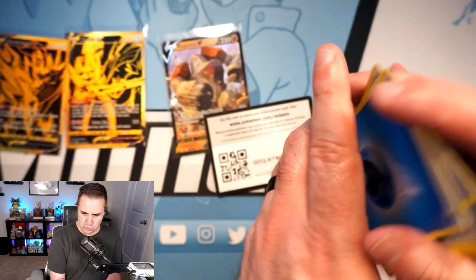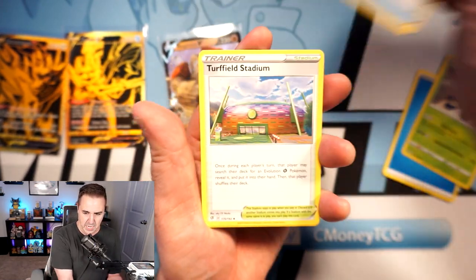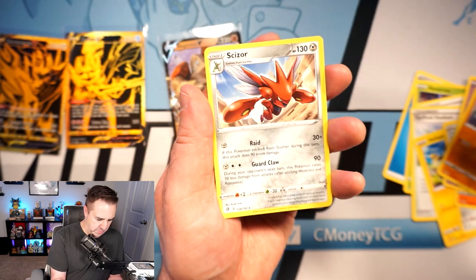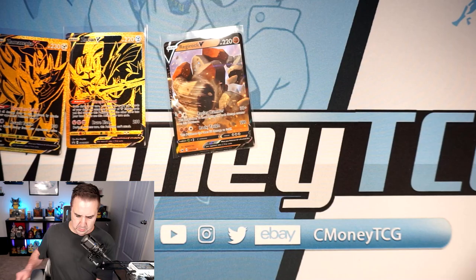All right, so this is Rebel Trash. Literally my least favorite Sword and Shield set to date. By a mile, it's not even remotely close. I do not like Rebel Clash in the least bit, but we get four of them today. A Scizor. Nothing too crazy at all there.